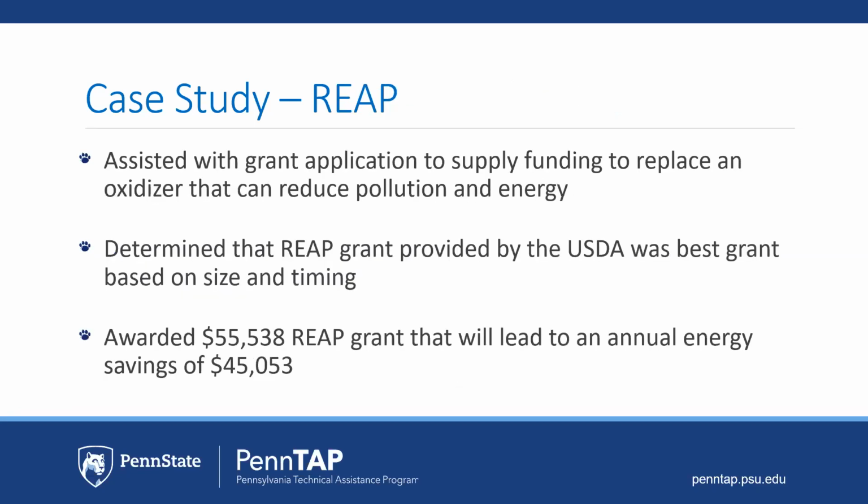We recently helped a company in Greenville to obtain grant funding to replace an oxidizer that would reduce pollution and energy at their site. PennTAP determined that the REAP grant would be the best option for funding based on the size and timing of the project. We completed an energy audit at the site and assisted the client with the analysis and calculations. PennTAP provided the client with a summary report to be included in their grant application. This company was awarded a $55,538 REAP grant and was able to save $43,053 in energy costs with the new equipment.